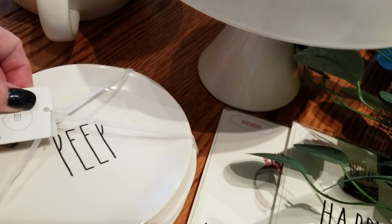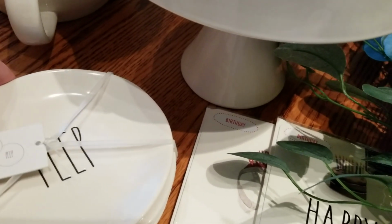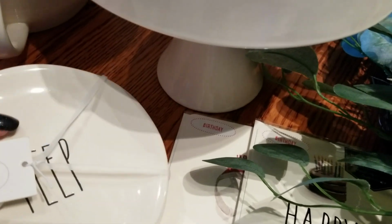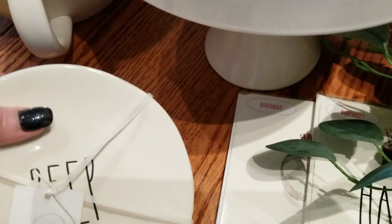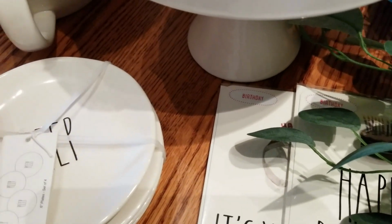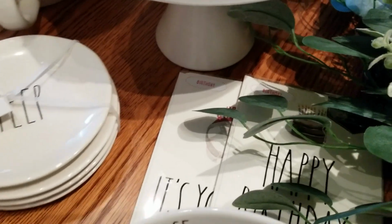It was a set of 4 of the little plates, and they're $14.99. So I did pick those up, the 6-inch plates, and that is the only thing I have seen, other than on people's vlogs or posted on Facebook. That's the only thing I've seen with the word Peep on it. So I got those.